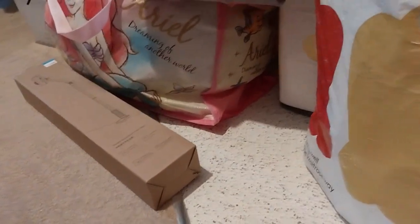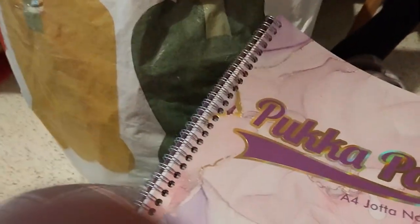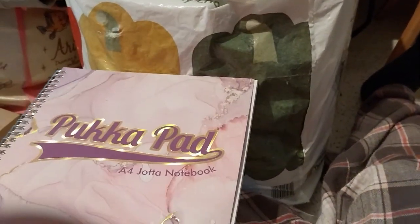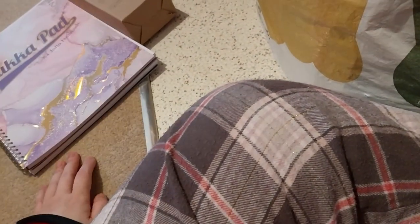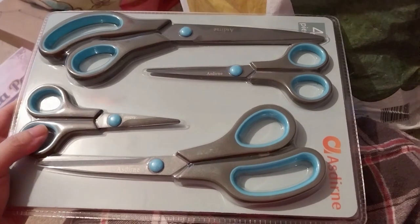And then I have two very shiny holographic hookah pads. Isn't that pretty? Just normal A4. I use these for my scrapbooks as a base, because an actual scrapbook costs more than what that would cost. Then I have my Teflon coated scissors, because for my crafty stuff, I just like glitter on my sleeve.